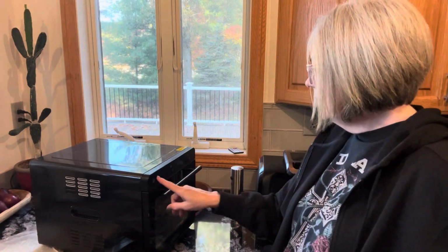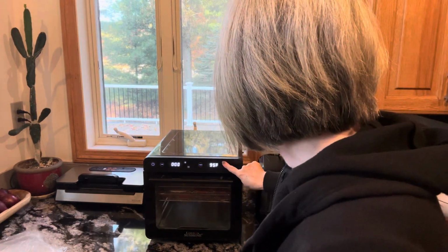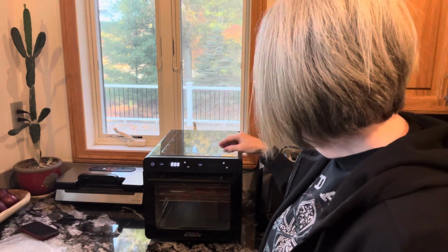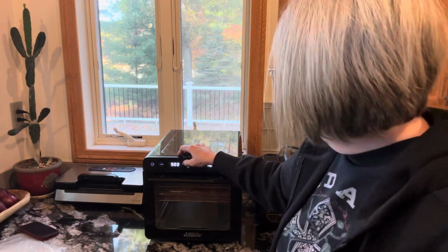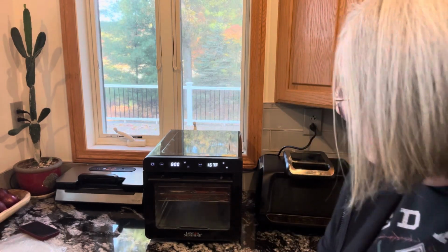I have not used this in quite some time. I have to plug in the cord. So we're gonna power this on. Let's see, the temperature, how do you do this? Temp. I think I'm gonna do 167, just because that's what I have to pick. And then I'm gonna do time, we're gonna do 6 hours. And I hope that's enough time. If it's not, you can always check on it, and if it's not crispy enough, you can add more time.